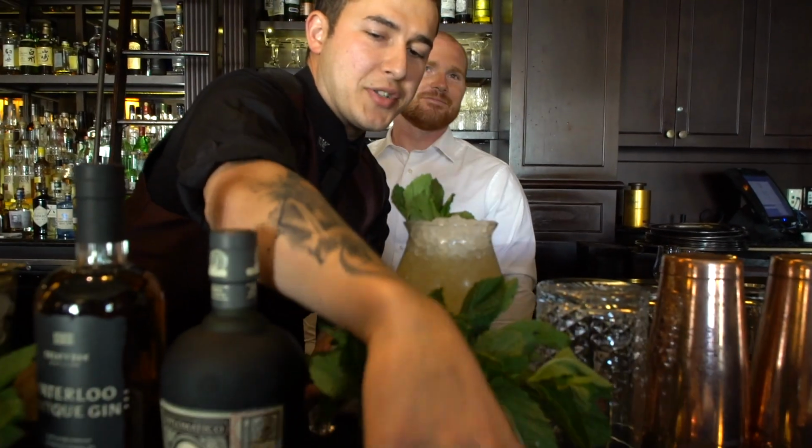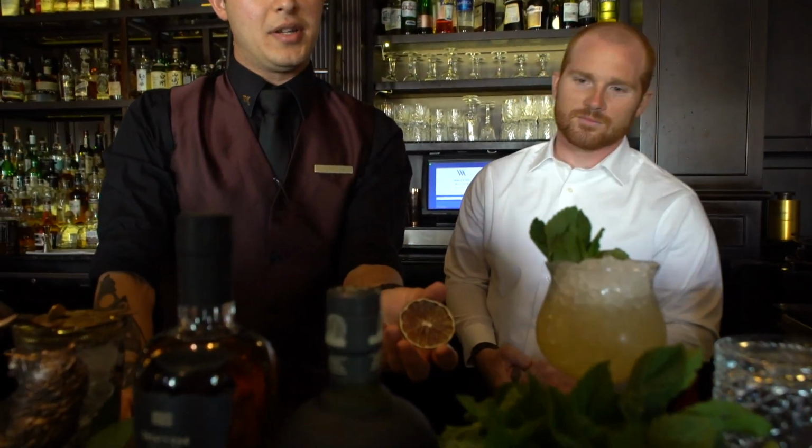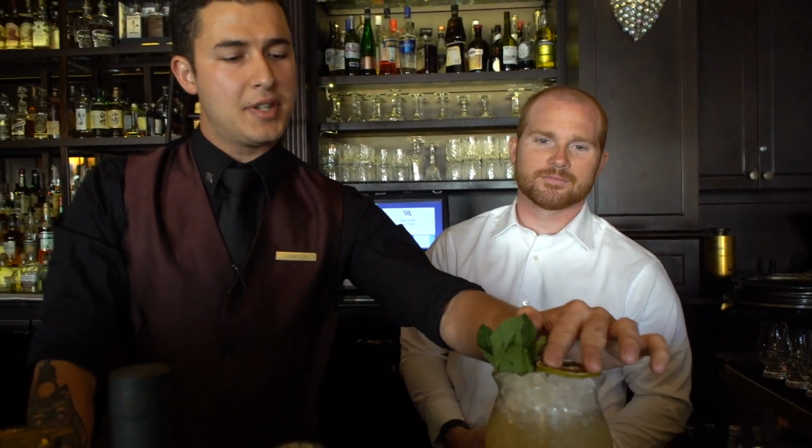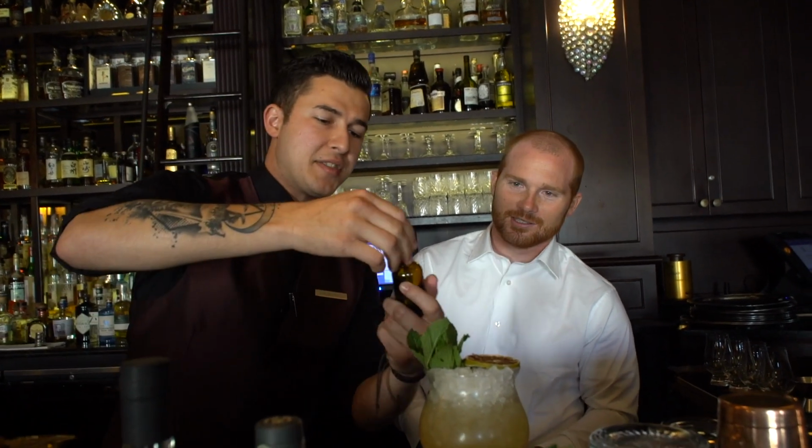And then we actually dehydrate all our own fruit here. So a little dehydrated lime wedge that we do in our dehydrator. Stick that on top. And because it's your birthday, I'm going to add an extra little flair to this as well. Don't try this at home. This is a little fresh French absinthe on top.